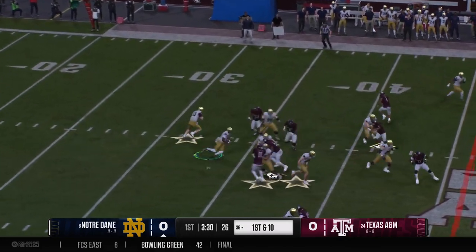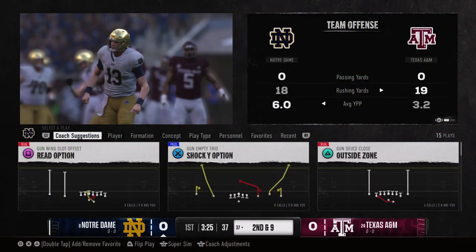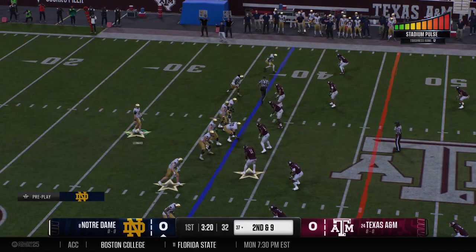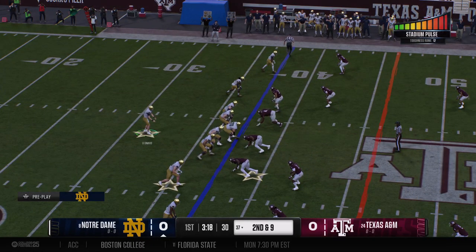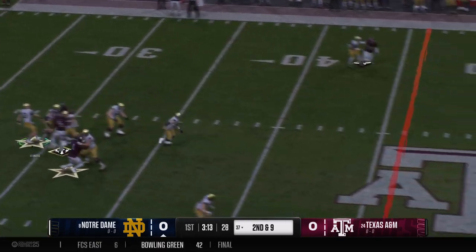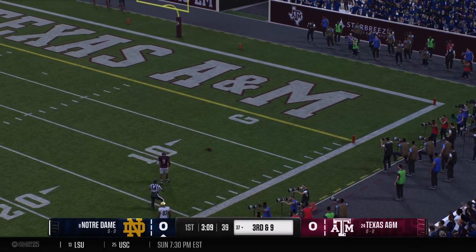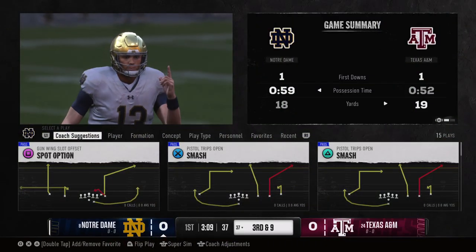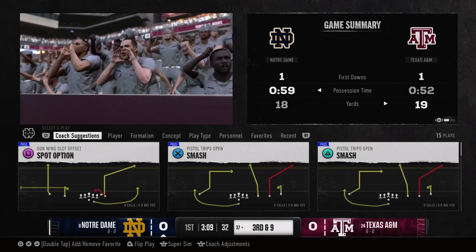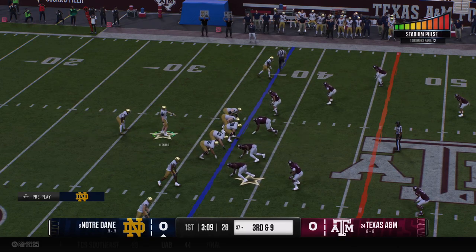Leonard from the gun, hand off to Love, and Love is taken down. Jeremiah Love, a pickup of a yard. It'll bring up 2nd down and 9 from the 37-yard line. As Leonard drops back, throws it off his back foot, goes long, and it's tipped up in the air and incomplete. Leonard threw off his back foot. Not a very good pass there. They'll bring up a 3rd down and 9. They're at the 37-yard line.